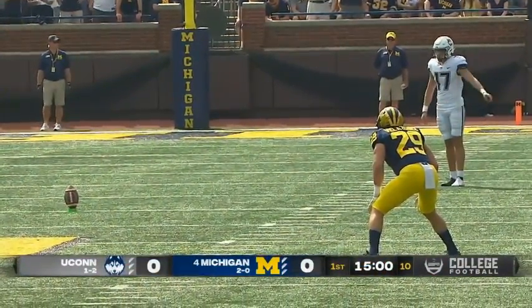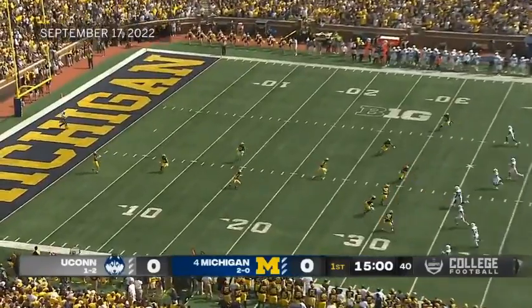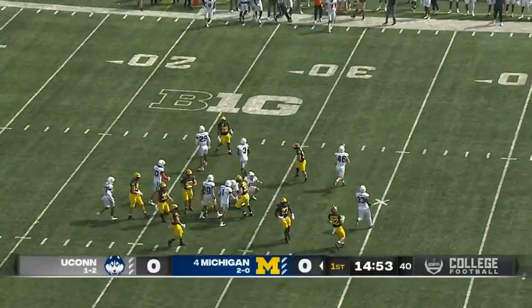Send it deep for UConn. And Roman Wilson is back at the goal line. And the flying Hawaiian will take it from the 2 and bring it out. And a pretty good return to the 28.